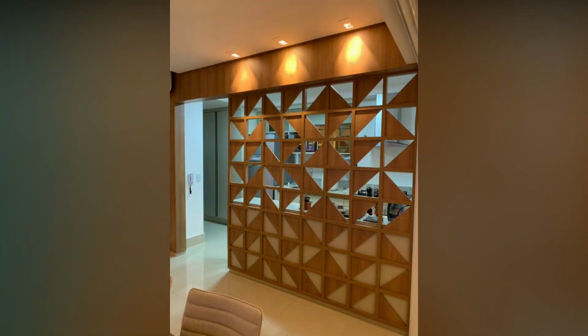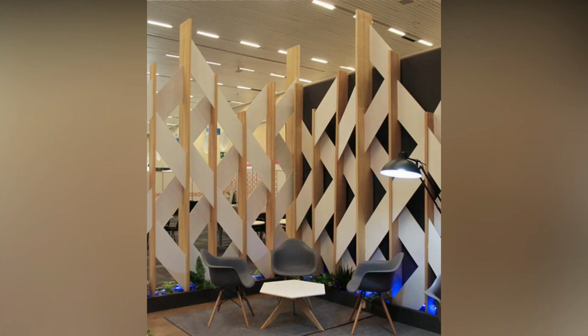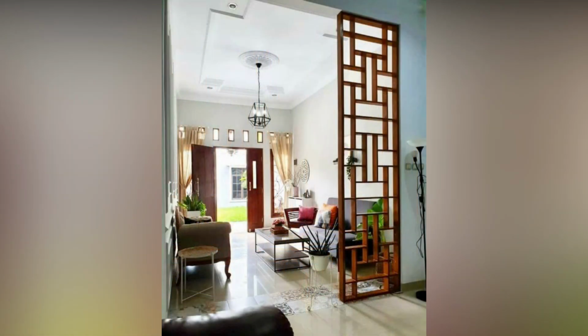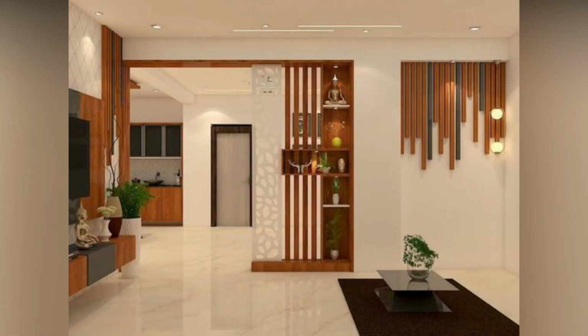Bamboo or rattan screens. Infuse a natural and tropical vibe into your space with bamboo or rattan screens. These lightweight yet sturdy dividers add an earthy texture, making them perfect for both indoor and outdoor settings. Sliding barn doors. Achieve a rustic and farmhouse-inspired look with sliding barn doors. These not only serve as functional dividers, but also contribute to a cozy and charming atmosphere.